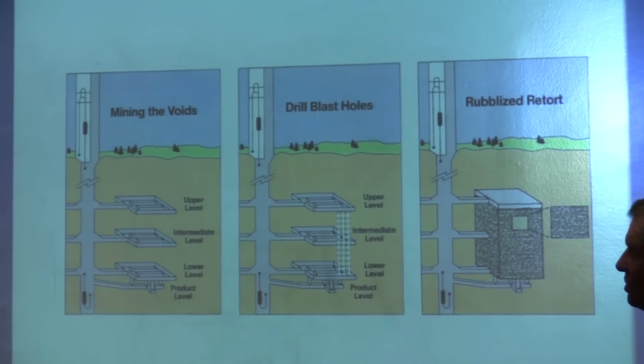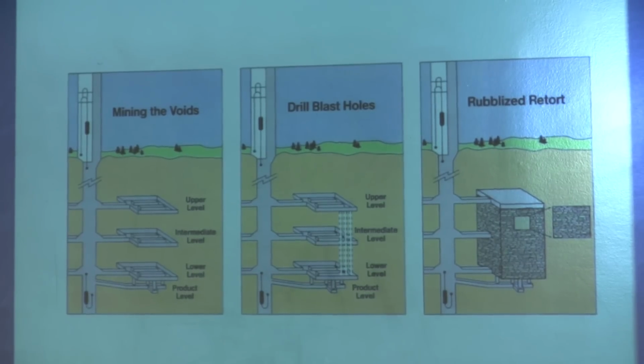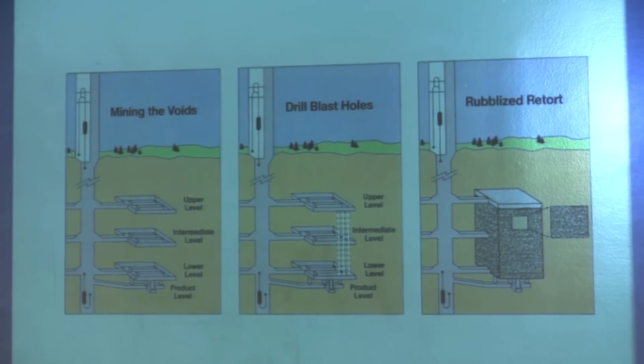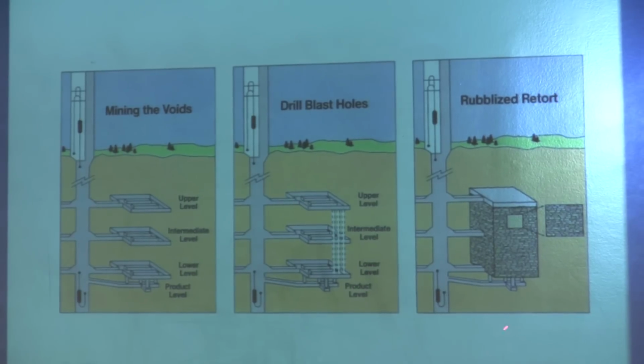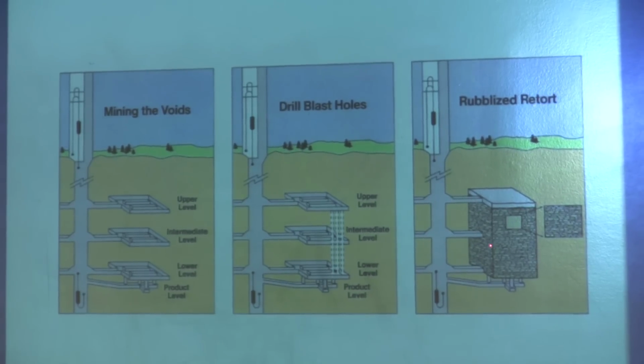The explosive is just ammonium nitrate fertilizer, mixed with diesel fuel. I'm not sure if the Arabs didn't catch on to that, and that's why they're using fertilizer all the time for their bombs. But anyway, and then we're just demonstrating there the rubblized retort.